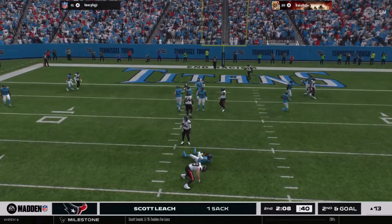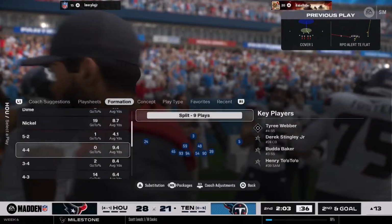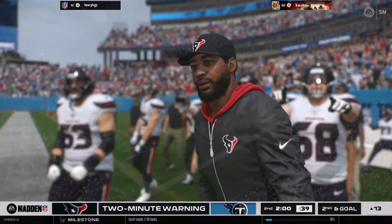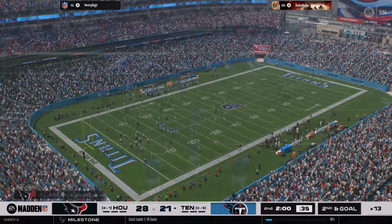And this time they're going to get to him before he can get that pass away as he goes down. And it's step 1 towards a goal line stand. Still going to need a couple more, though. 2nd and goal coming up. 13-yard line. Well, Brock, a lot of scoring so far as we have reached our 2-minute warning. More from Nissan Stadium coming up.